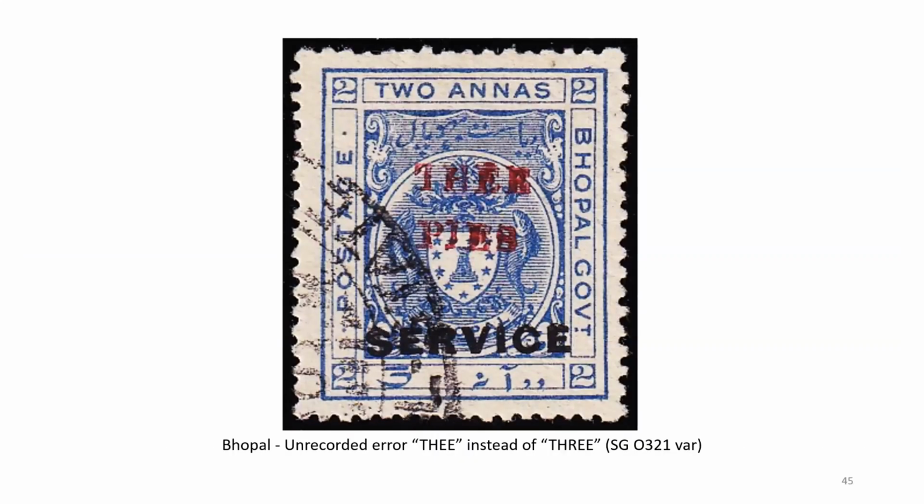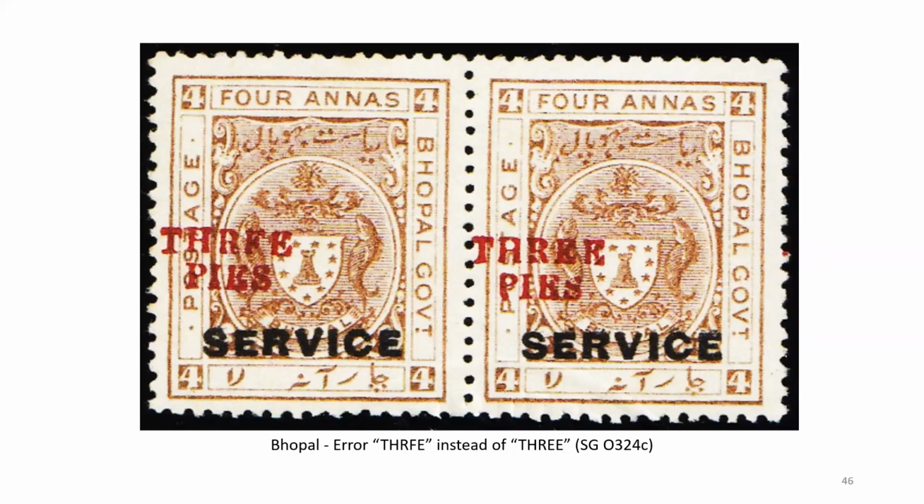Here we have an interesting error. These were now printed by Perkins Bacon. This is an unrecorded error where it reads THEE instead of THREE. It's a variation of SG0321. And here we have the error THRFE instead of THREE.